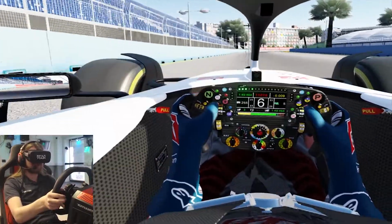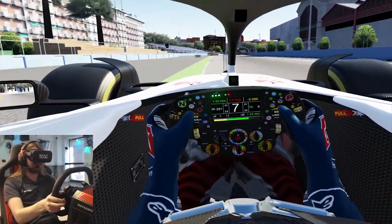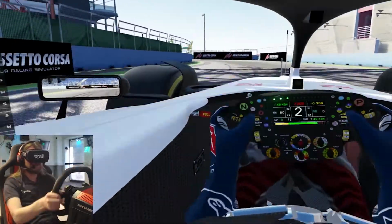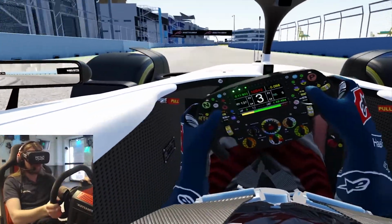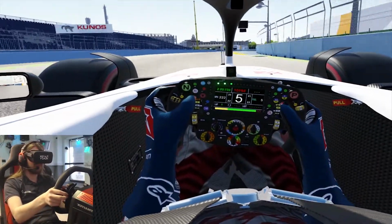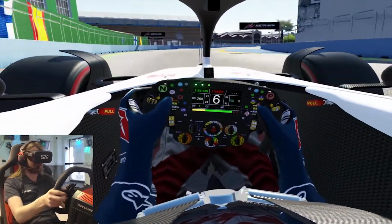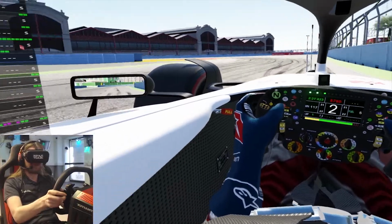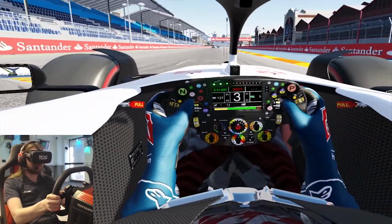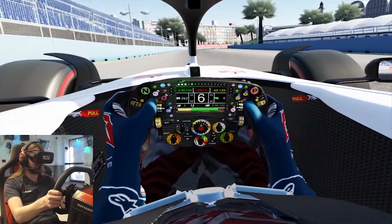Let me get more to grips with this Haas, because I've spent all season driving a Ferrari. Then we get to grips with the Haas and try to see how we do in qualifying, see if we can get Mick Schumacher into the top 10 again. So here we go, just revving up for my first flying lap. I do have an Alpine in front of me, but I'll try to give him enough space. So here we go again.